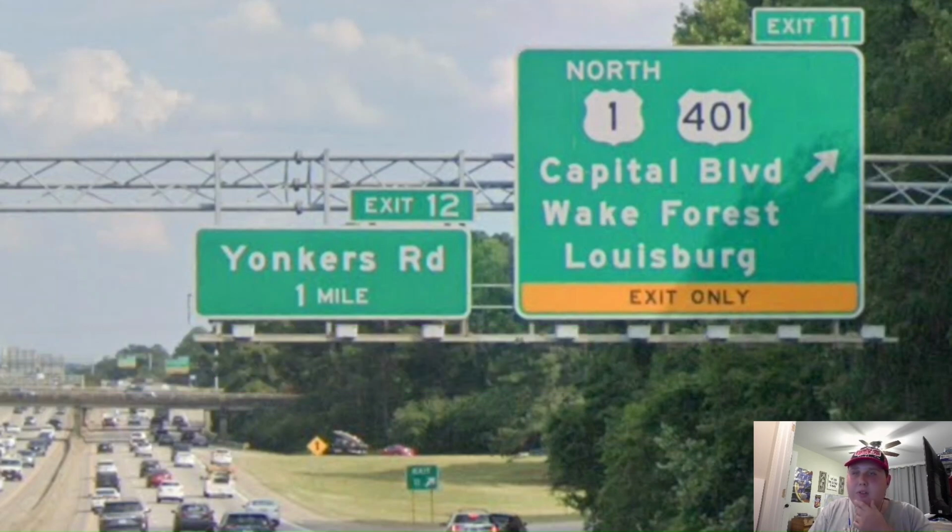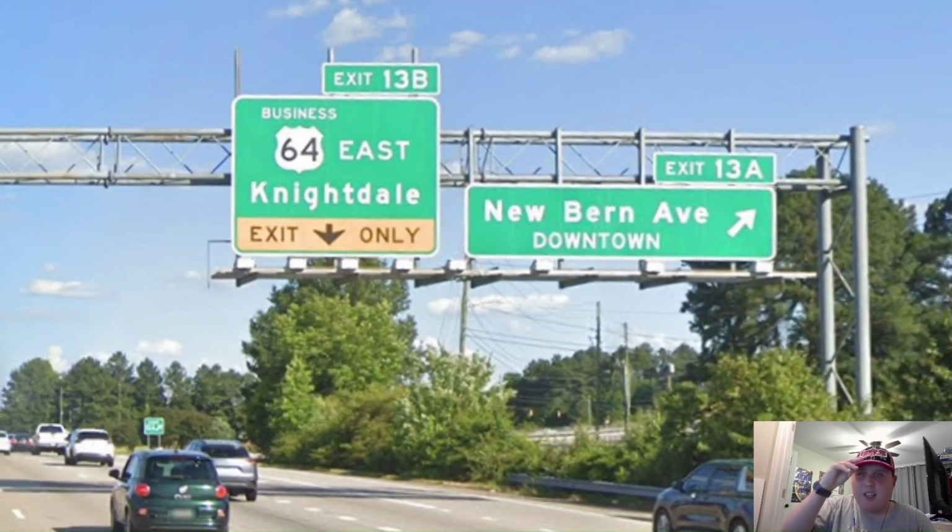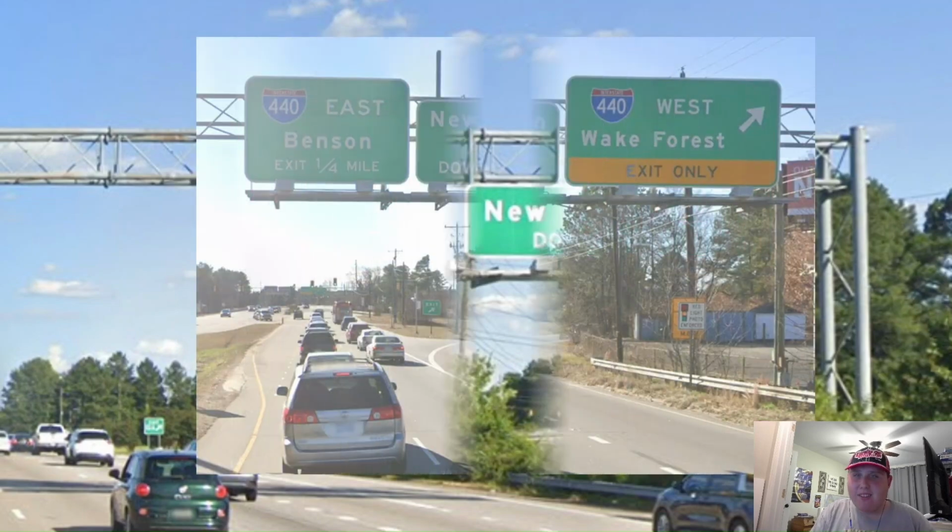But let's see what we're signed for here on US 401. Oh, looks like we're now signed east for Rocky Mount, which I think is a good choice. Now we're meeting New Bern Avenue, which you can take to get into downtown Raleigh, or you can take US 64 Business East to get to Knightdale. Let's see what we're signed for on Business US 64.